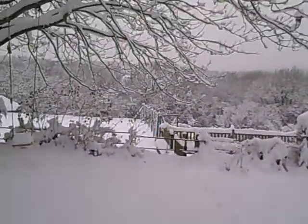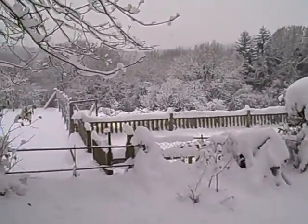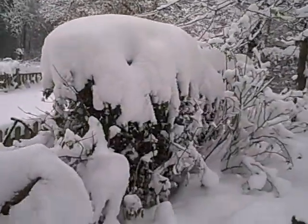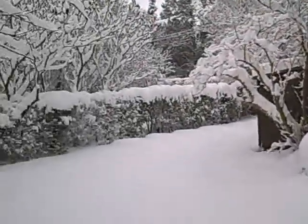Let's go down and look at the school. And it's still snowing, but more gently now. There's the tree, there's the playground, there's the woods, there's the hedge all covered in snow, there's the steps and the house.